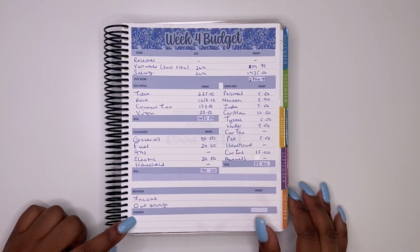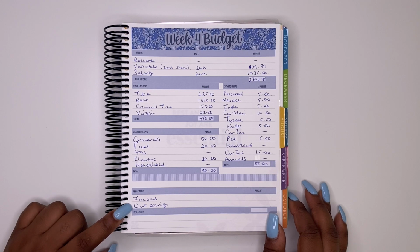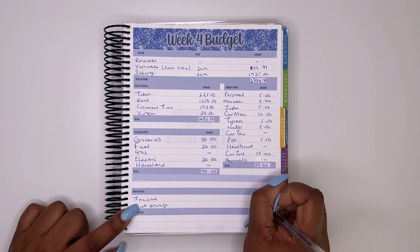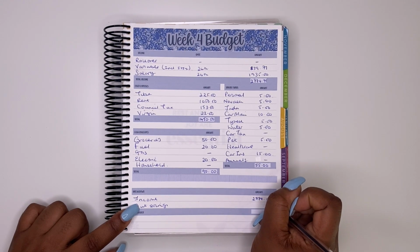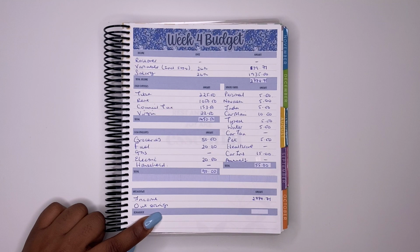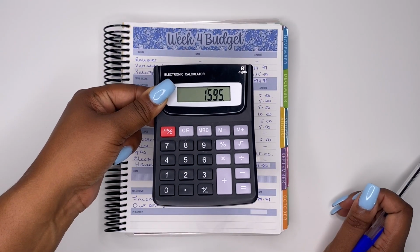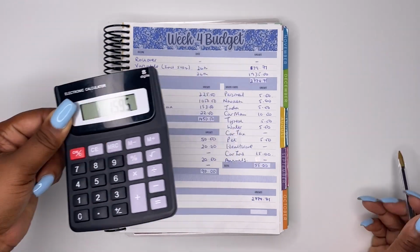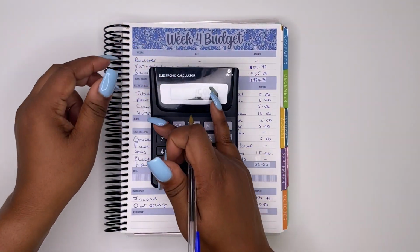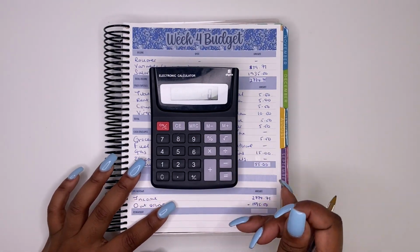Okay, and then moving on to my breakdown. So in terms of my income, we have £2,774.71, and then in terms of my outgoings, I've added up these 3 boxes, and that is a total of £1,595. Okay, so I'm going to subtract my outgoings from my income.